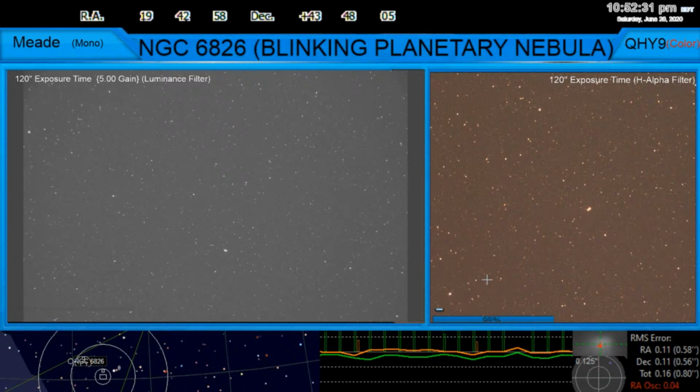So in about 10 minutes, we are going to be flipping to the next object. We have 3 objects after this to get. One of them we've already gotten before, but I want to try to add a little bit more data to it. The next 2 after that, we've never gotten, so it'll be fun to get. I'm super, super, super ecstatic for this next one.